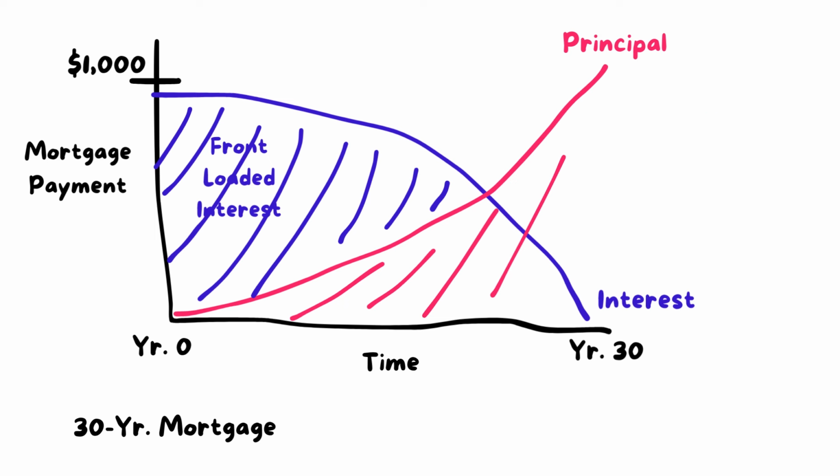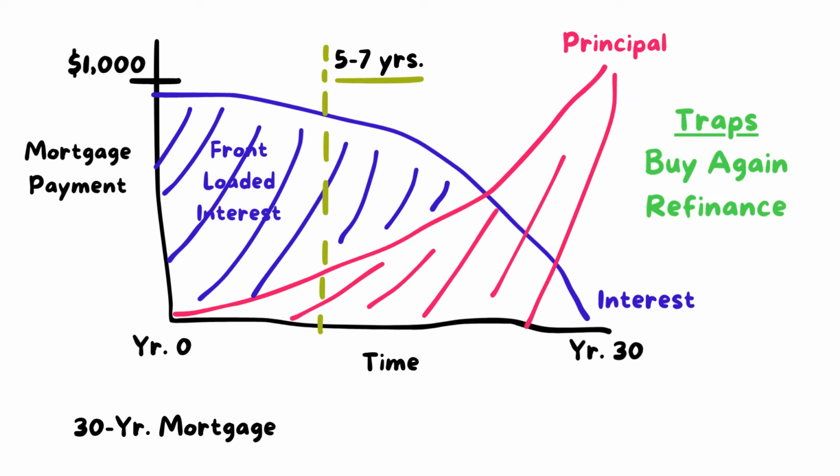So just keep in mind that when you make these payments, majority of that interest is what we call front loaded. Now, what happens typically is that we all fall into two major traps when it comes to our mortgage. And it typically happens within 5 to 7 years. And why is that? Well, the average person will probably buy anywhere between 3 to 5 homes throughout their lifetime. Or you might be refinancing as rates go down.